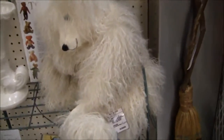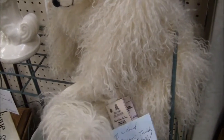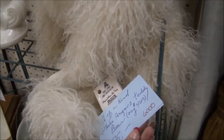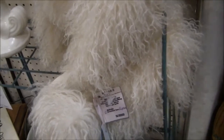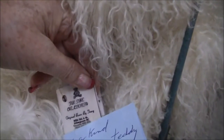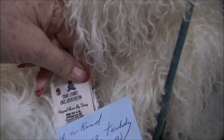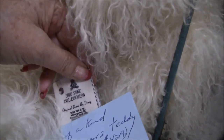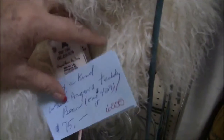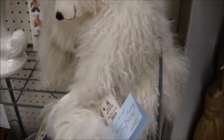What's this? This is an Angora teddy bear. It's $75. Was $429 retail price. You've got to be kidding me. Really? Where? Where would that be $429? I don't know. That's a little too steep for me. There it is. There's the price. $429 buckaroos, baby. Just going to let him sit there and be cute.